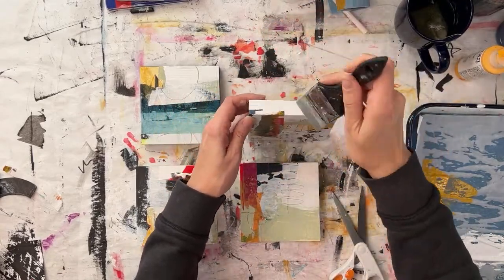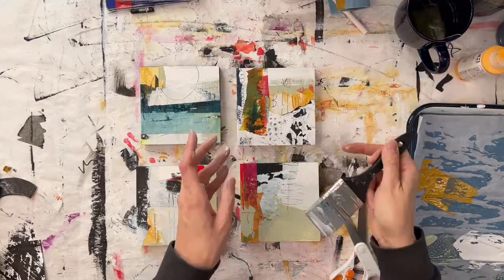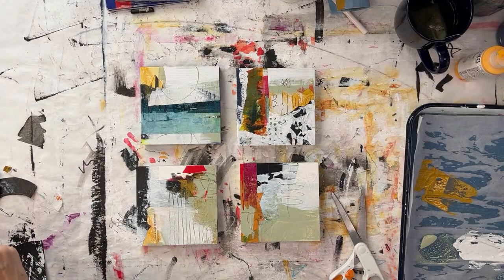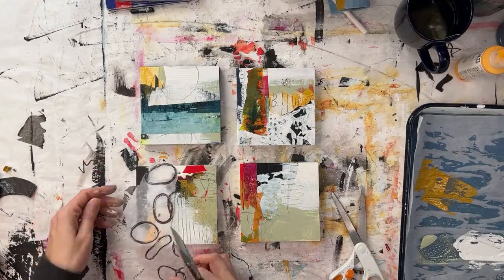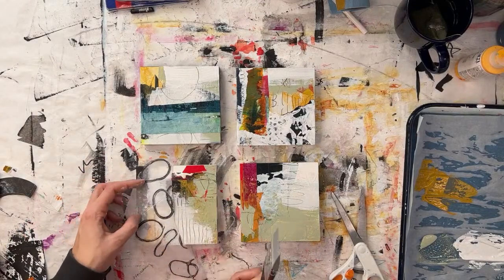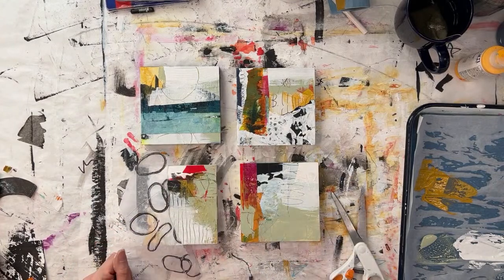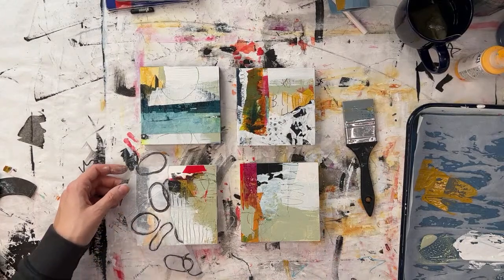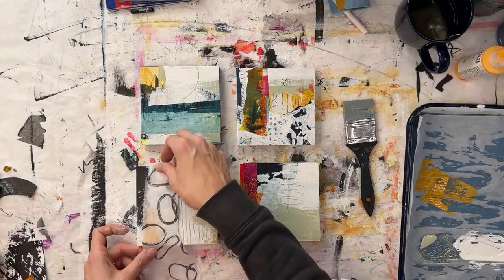I know this paper looks a bit of a mess because it's so jumbled, but that's kind of what I like about it. I just don't want it to be too jumbled. Okay, so I think I'm gonna add these, which will definitely make a bold change here.